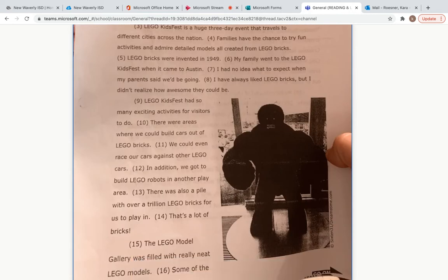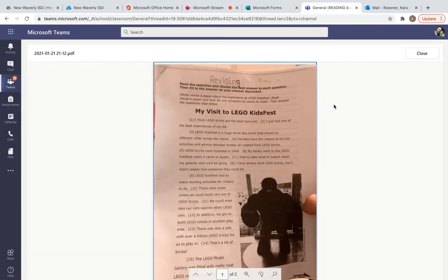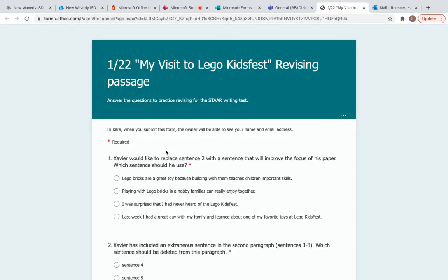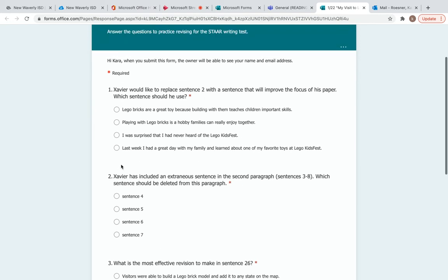Okay, remember the difference between editing and revision. Editing is when you're looking at the punctuation and your grammar, capitalizing. Revising is how can you make the passage better with your sentences. Do you need to take sentences out, can you change sentences, can you flip-flop their order? All of that is revising. So look at your Forms that goes with this one. You only have 4 questions on it. And I just retyped what is in the STAR passage.